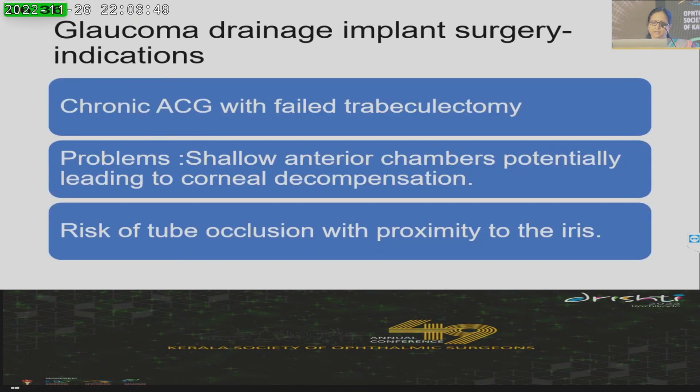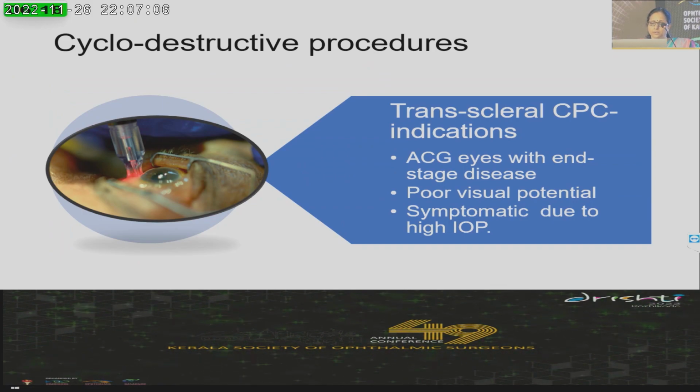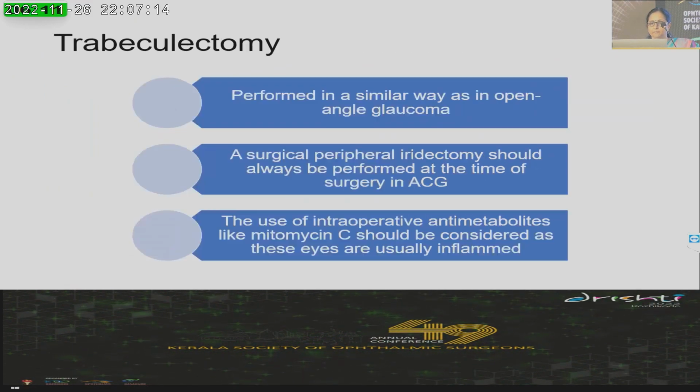Then GDD in very chronic angle closure glaucoma with failed trabeculectomy, but in angle closure glaucoma again the risk is more because the limited space is there, so the tube can get occluded with iris, or you can get corneal decompensation because the space is very less. In angle closure glaucoma eyes with end-stage disease, if the patient is symptomatic with a poor visual potential, you can consider CPC.